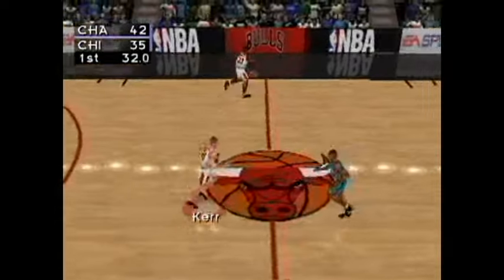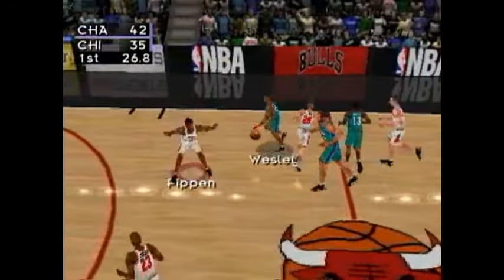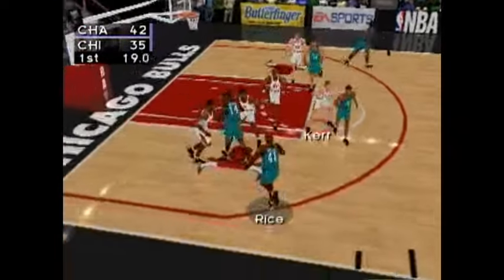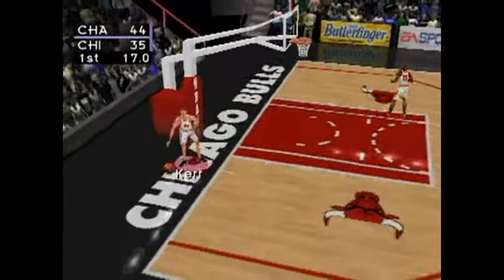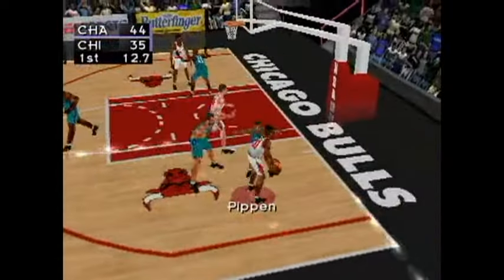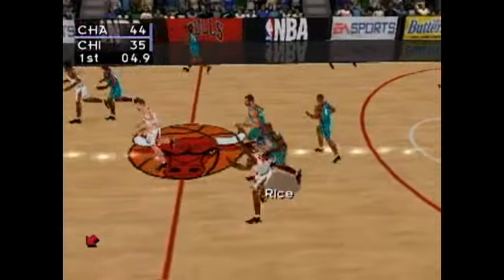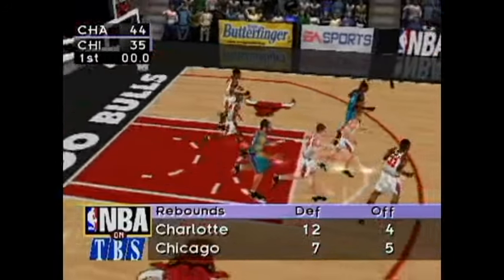Inbound pass to Kerr. To half court. Devox with the theft. From the top of the key to Rice. He goes up with a jumper. Gets it to fall. Chicago is trailing by 9. Pippen receives the ball on the right side. To number 23. He shoots from the top of the key. Off target with the J. From half court to Devox. He puts it up at the horn.